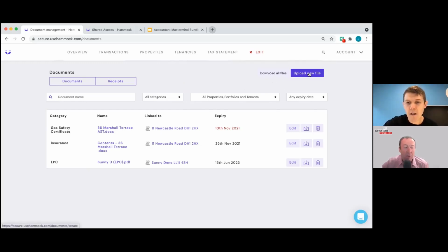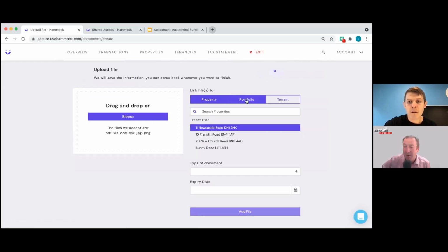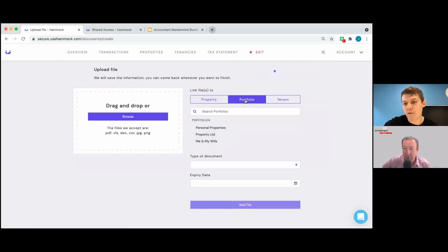I think so. Craig's got one policy for 10 properties. Yeah, so you would just link that to your portfolio instead of a property.